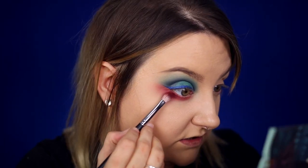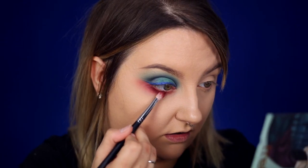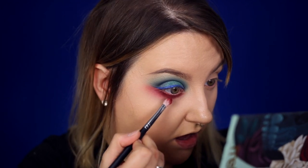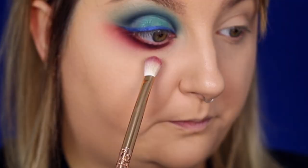But then I wanna take, this is a Morphe brush and this is the M456. I'm gonna take the shade right next to that and really deepen up here. This one is more of like a purpley red, so it takes away that super fieriness. And then the one right next to that, the deepest shade, right at the base. Maybe intense for some of you, but not me.